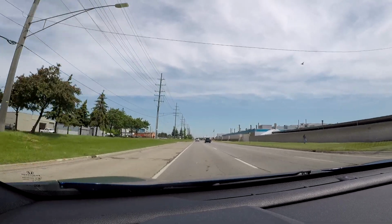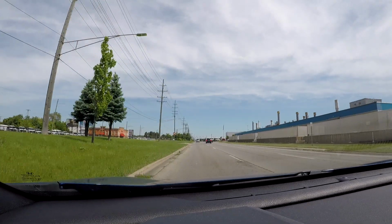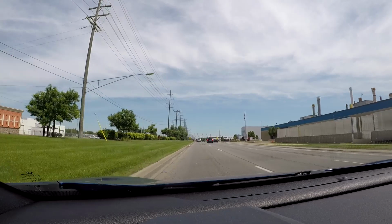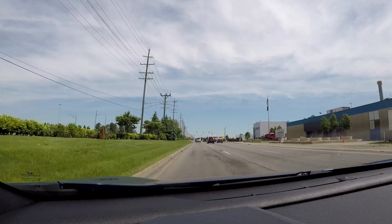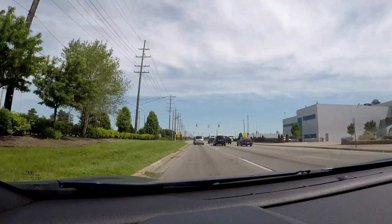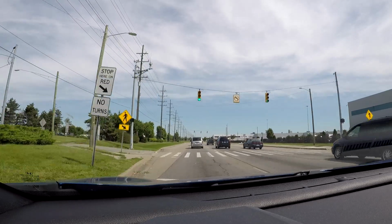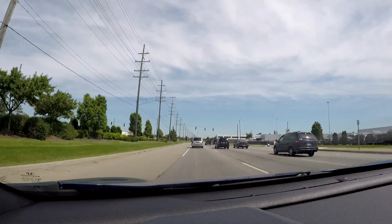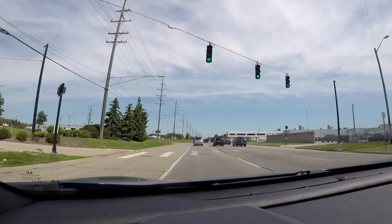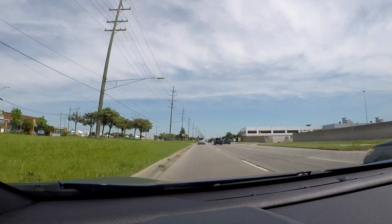I think I drove by that too when I was filming my Warren driving tour video, because I was on 9 Mile. Yep, there you can see Chrysler. Oh, okay, also we have Warren Truck Assembly. So yeah, a big assembly plant for Chrysler over here.